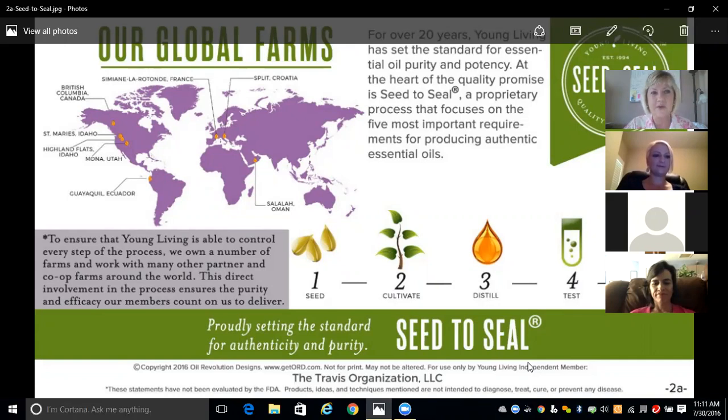We have the Mona farm there. I've been to St. Mary's, Idaho, several times. Been to Ecuador twice. Different plants are grown in different regions, and it's so fun to travel and learn with the Young Living mindset. Everybody wants to keep the planet pristine and help the world. So it's a great group and a bunch of fun.